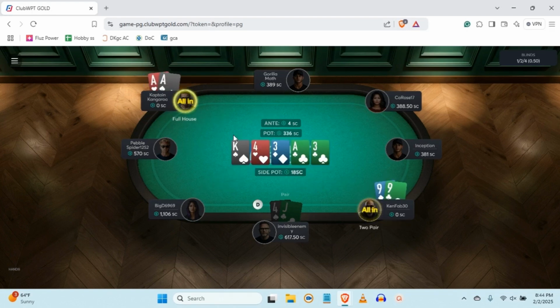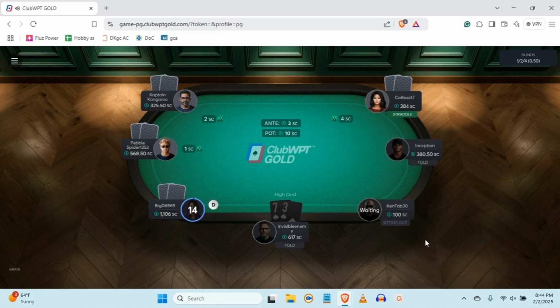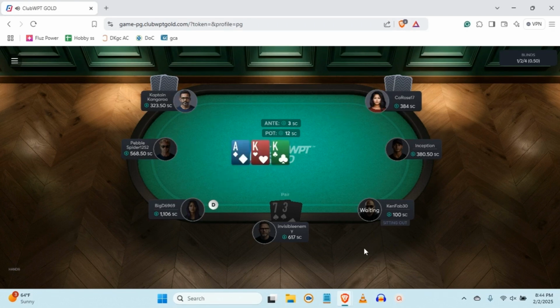Kangaroo's all in pre-flop. Oh, Kangaroo got the aces and improved to 3 of a kind. Ken Fab just stacking off with pocket nines. Probably a bad thing there. That's pretty loose. So you see there's some loose action on this site, as we saw some players earlier that seem to have some decent statistics. But then we get pocket nines all in. We get these weird bet sizings. So I think this site is pretty good, pretty soft.